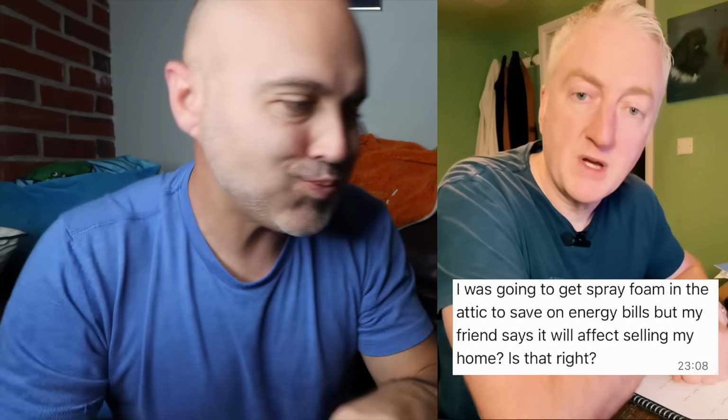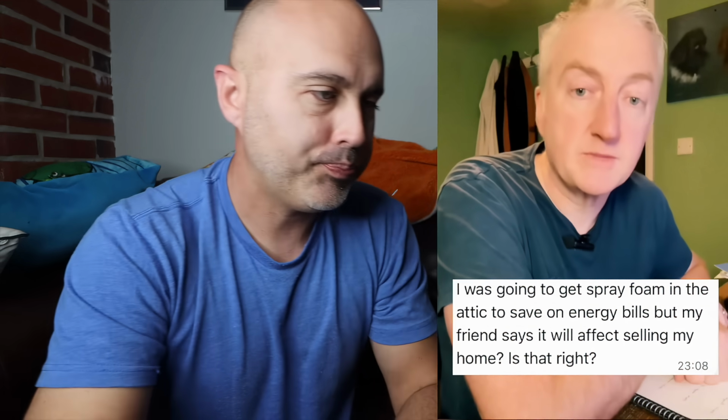Spray foam sounds clever, right? It fills gaps, boosts insulation, and saves energy. Definitely what we all want going into winter. But the second it goes on your rafters, it creates a massive problem. You can't see the roof timber anymore. And if you can't see it, you can't check for damp or rot.